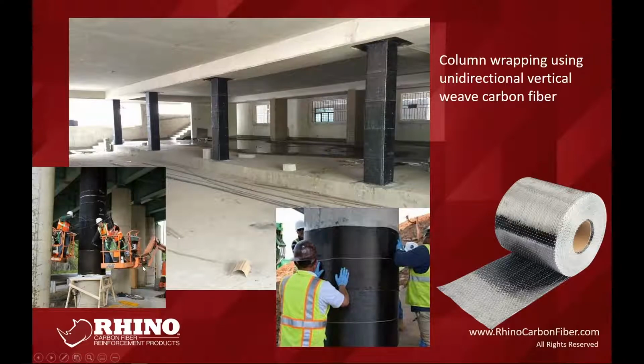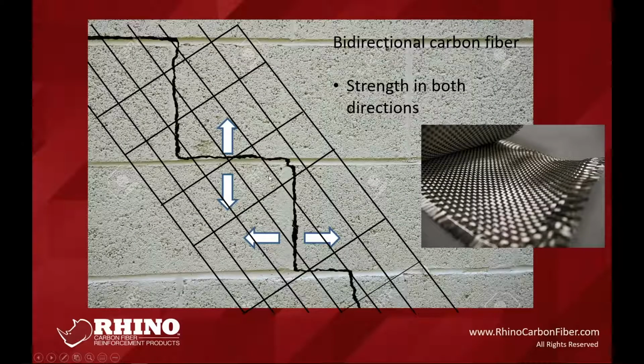Here are the column wrapping pictures again. Typically, this is done with unidirectional. Sometimes it can be done with bidirectional. But bidirectional's great strength is that it gives you the carbon fiber weave in two different directions. It's commonly called a twill weave or a 2x2, depending upon who you talk to, but it's generally bidirectional. You get the force moving horizontally and vertically as it goes up and down the wall.